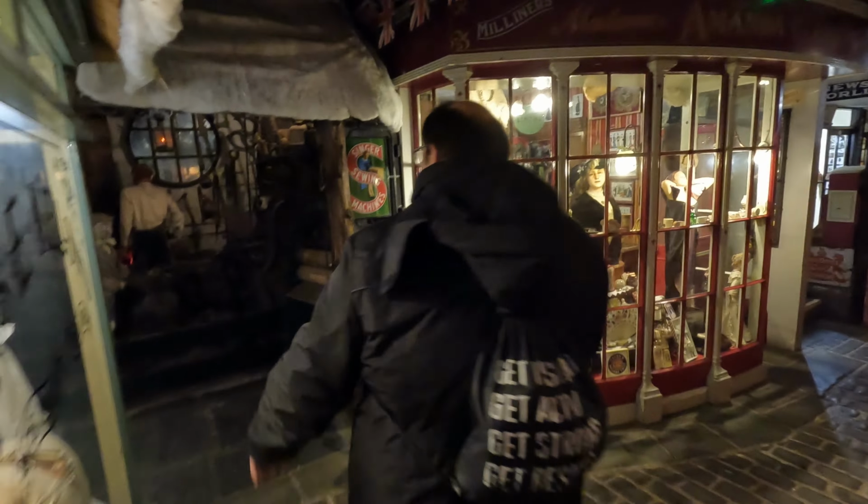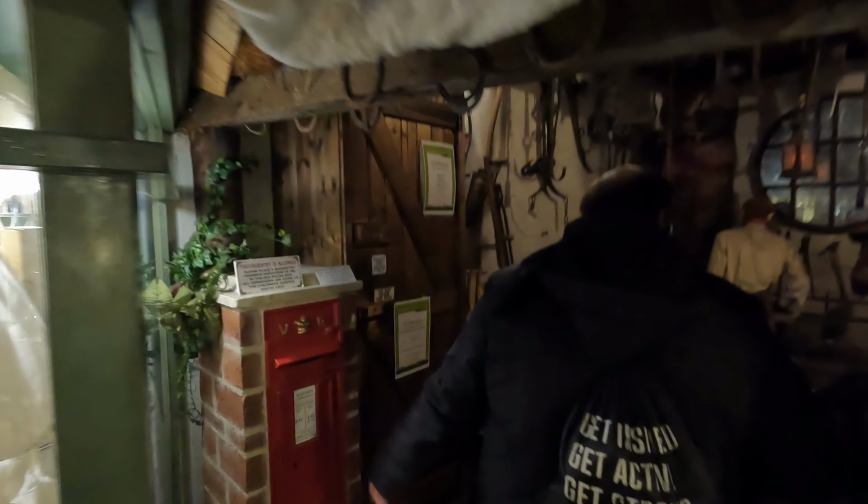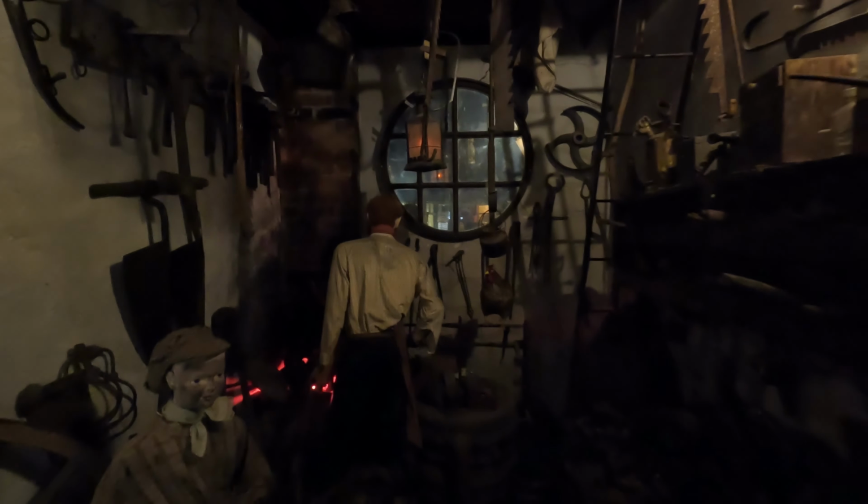Oh, yeah. Oh, this is cool. Oh, nice, a little mailbox. Oh, the smells are really fun, really cool in it. Smells really like a bonfire going off.